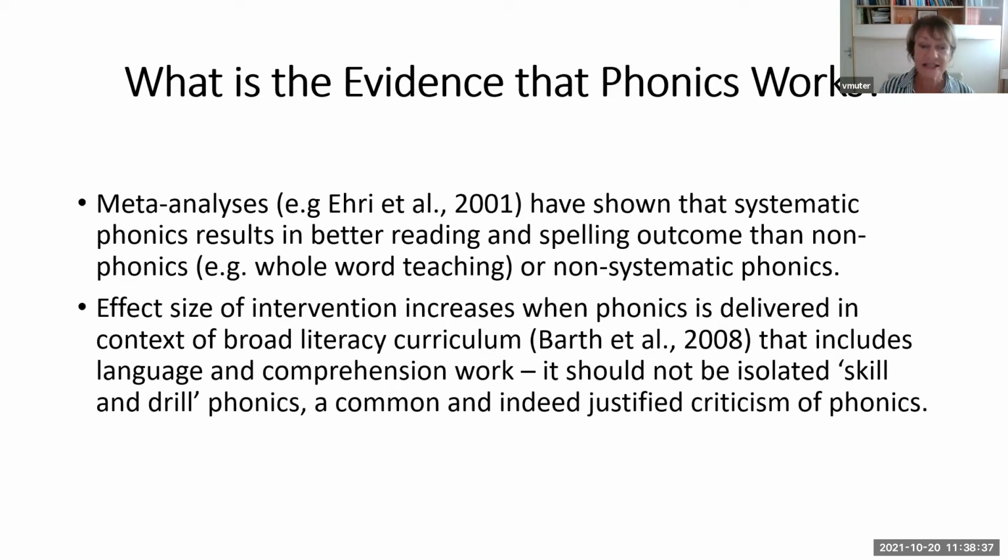Now, the effect size or impact of phonics intervention is increased when it's delivered within the context of a broad literacy curriculum that includes not just learning about phoneme to grapheme correspondences, but also includes oral language and comprehension work. Phonics should not be delivered in a skill and drill repetitive format. That's a common and indeed justified criticism of phonics.